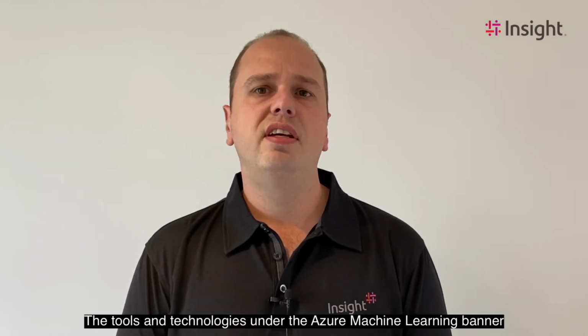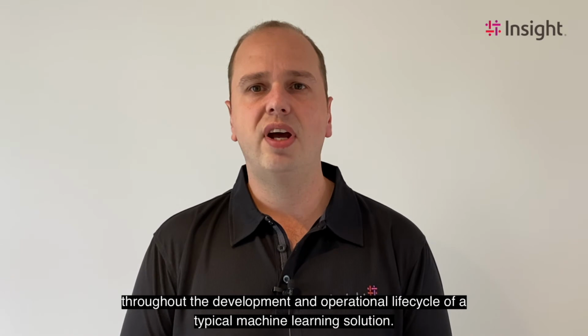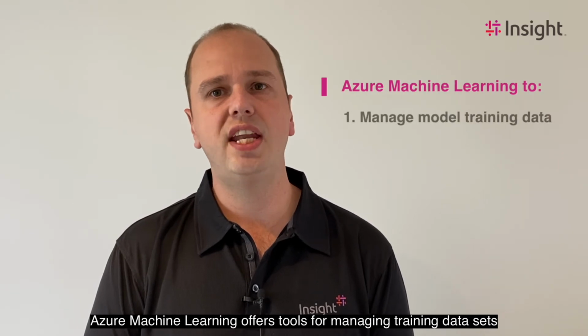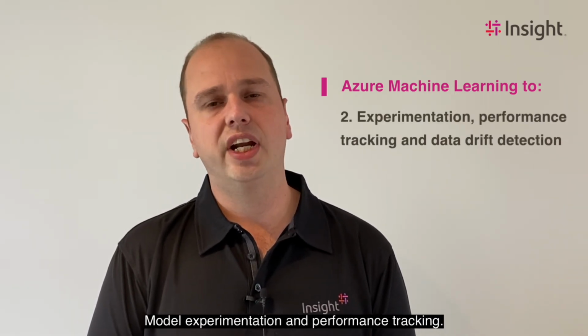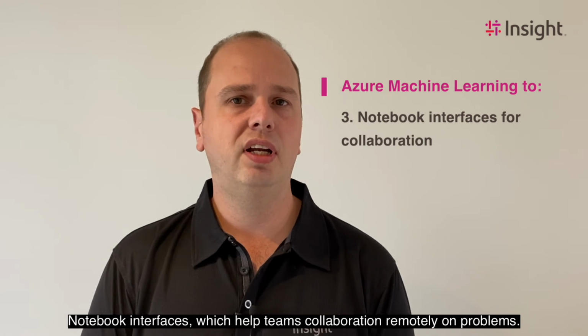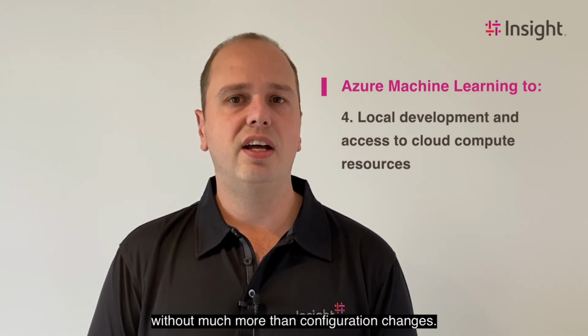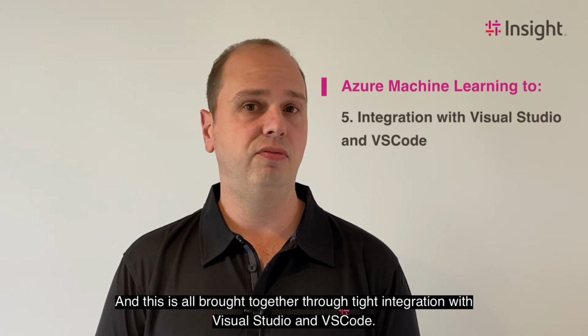The tools and technologies under the Azure Machine Learning banner can help facilitate collaboration between remote data scientists and software engineers throughout the development and operational lifecycle of a typical machine learning solution. All accessible securely via the internet, Azure Machine Learning offers tools for managing training data sets with tight integration with the Azure Data Services platform, model experimentation and performance tracking, data drift detection, which can be used as a trigger to initiate manual and automated retraining of models, notebook interfaces, which help teams collaborate remotely on problems, the ability to develop and test locally or utilize cloud compute resources without much more than configuration changes. And this is all brought together through tight integration with Visual Studio and VSCode.